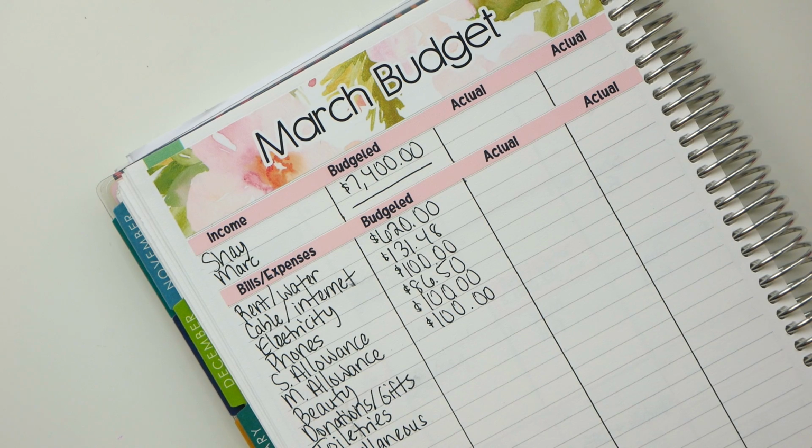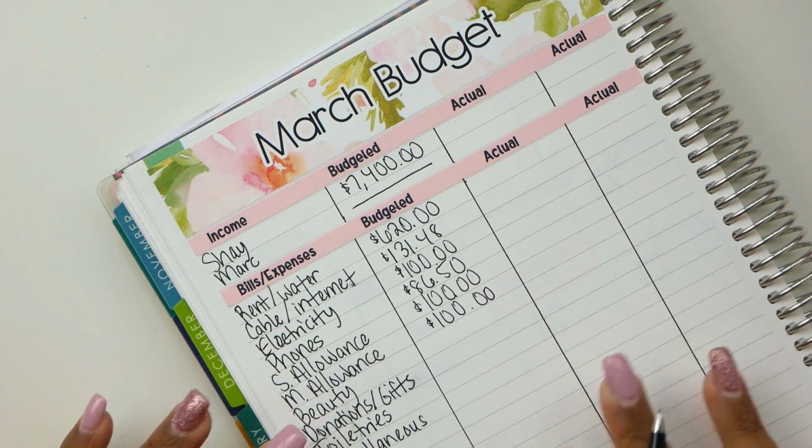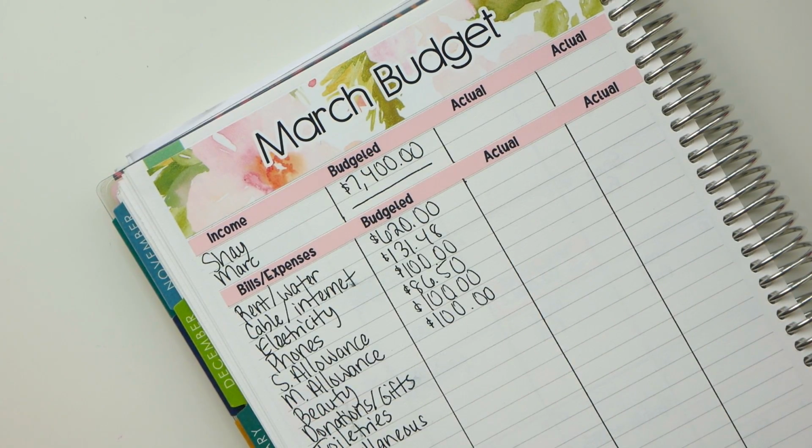Now, we once didn't have a beauty line item because before I started doing the YouTube and taking it seriously, I didn't really get my hair done regularly or my nails and stuff like that. So there was really no need for a beauty category. We just had a haircut line item for my husband.